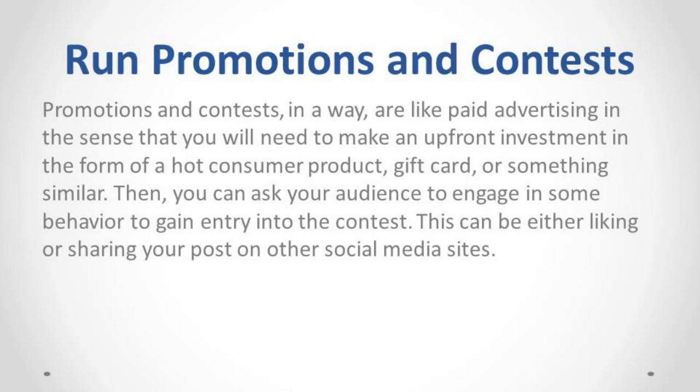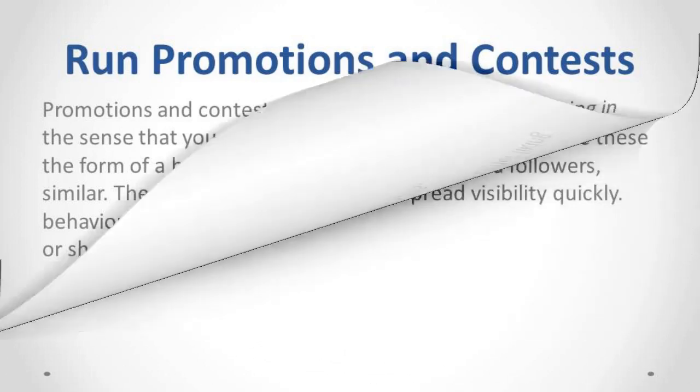4. Run promotions and contests. Promotions and contests, in a way, are like paid advertising in the sense that you will need to make an upfront investment in the form of a hot consumer product, gift card, or something similar. Then, you can ask your audience to engage in some behavior to gain entry into the contest. This can be either liking or sharing your post on other social media sites.